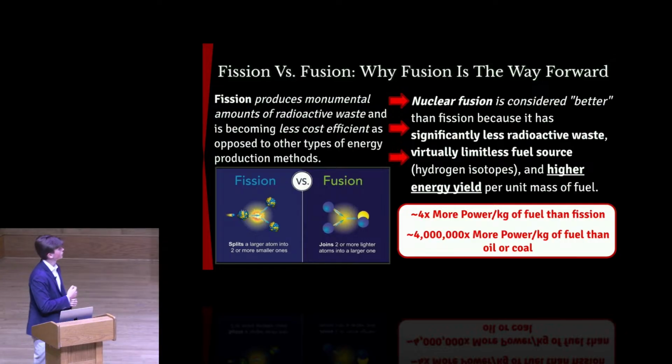Although, nuclear fusion is considered better than fission, and really the epitome of energy production means in general, because it has virtually zero radioactive waste, and really very little waste at all, and a virtually limitless fuel source, being hydrogen isotopes. Hydrogen is the most abundant element in the universe. 75% of the universe is made out of it. So if we had to pick anything to be a fuel for energy, it would be hydrogen.